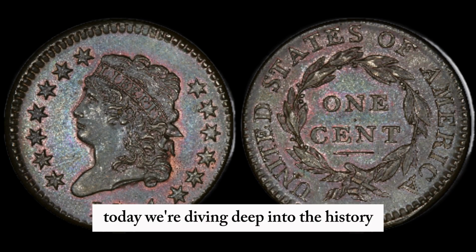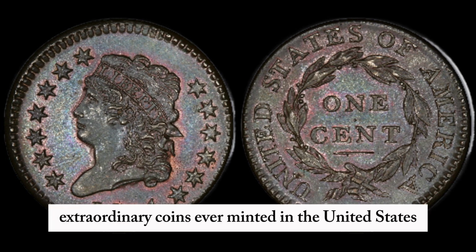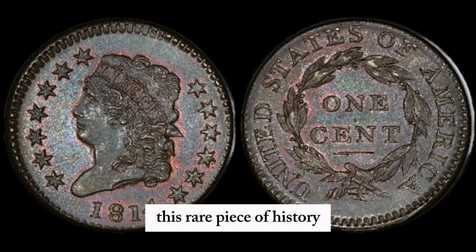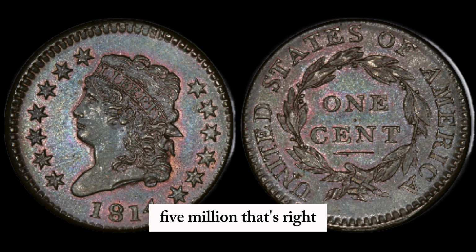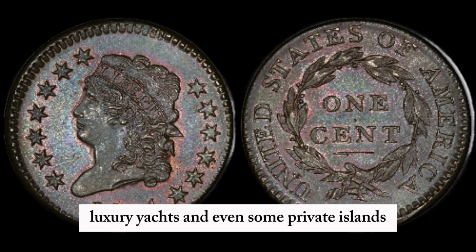Today, we're diving deep into the history and jaw-dropping value of one of the most extraordinary coins ever minted in the United States, the 1814 Liberty Lincoln penny. This rare piece of history has taken the numismatic world by storm, with its value soaring to an astonishing $45 million. That's right, this single penny is worth more than mansions, luxury yachts, and even some private islands.